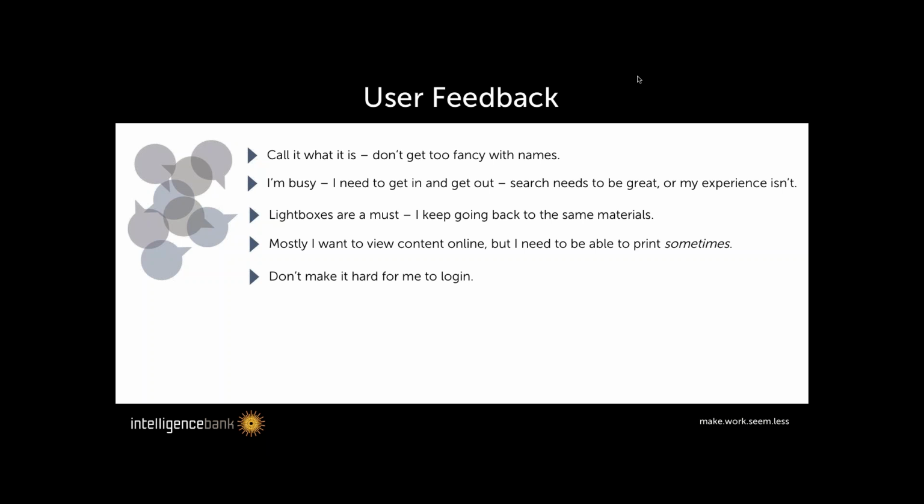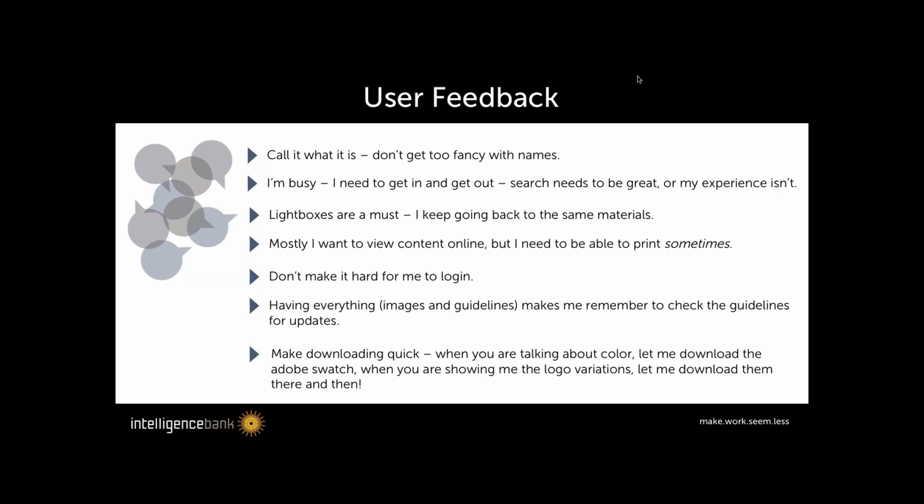Don't make it hard for me to log in. So one of the things that we've provided is a self-registration option as well in the IntelligenceBank Brand Hub, which allows you to drive traffic to the site, to self-register, retrieve passwords, etc. Having everything, the images, guidelines, makes me remember to check the guidelines for updates. So that's one of the important things to keep in mind when you're developing your brand hub.